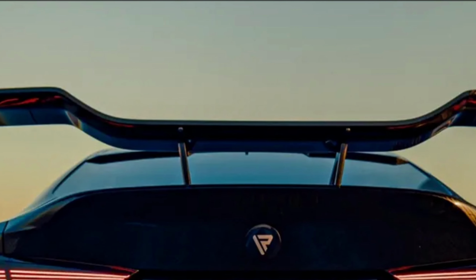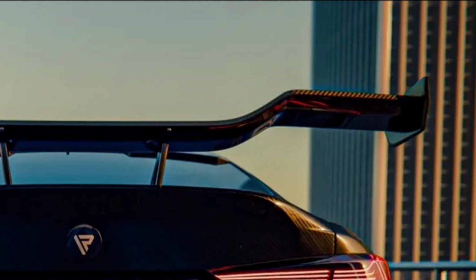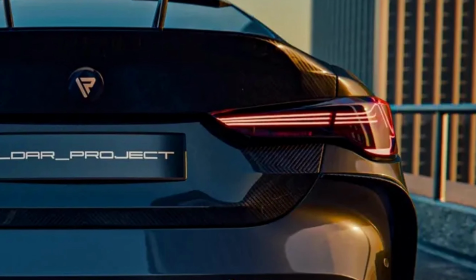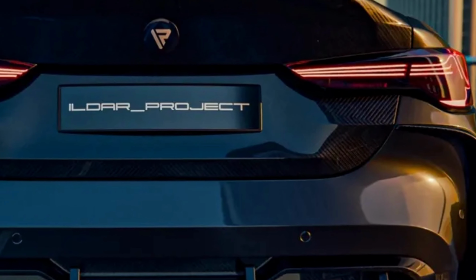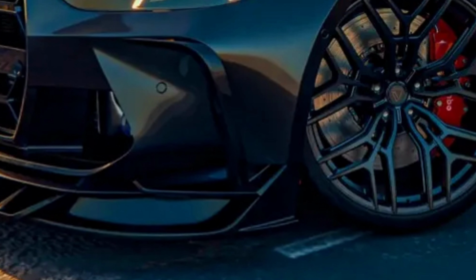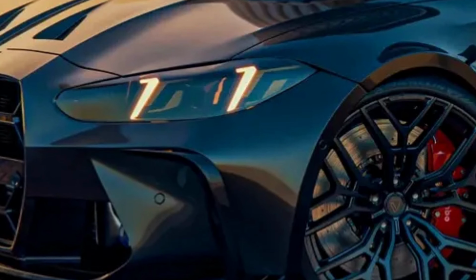Now, all this performance comes at a premium. The 2026 BMW M4 lineup starts around $83,000, but for a fully spec'd Black Cobra edition with the competition xDrive hardware, you're looking at a price tag north of $95,000. It's a significant investment, but you're paying for a car that can dominate a track on Sunday and be your daily driver on Monday. Safety hasn't been sidelined for speed, either.